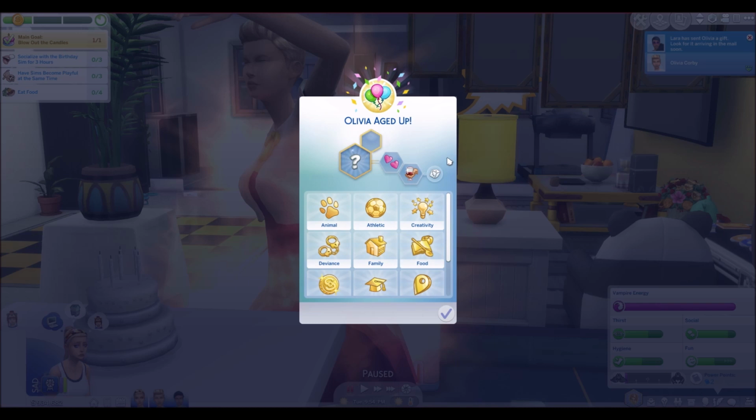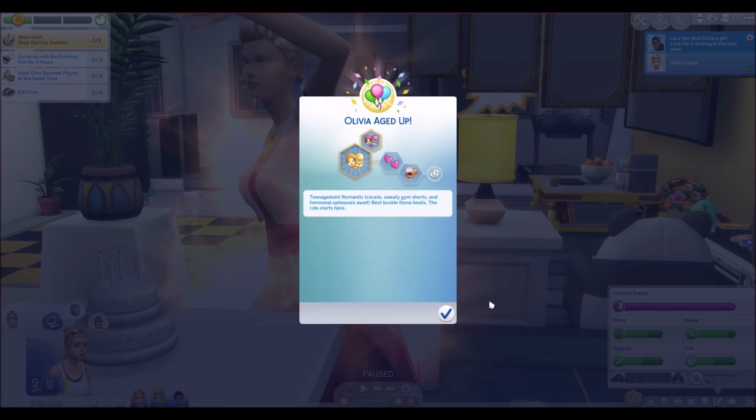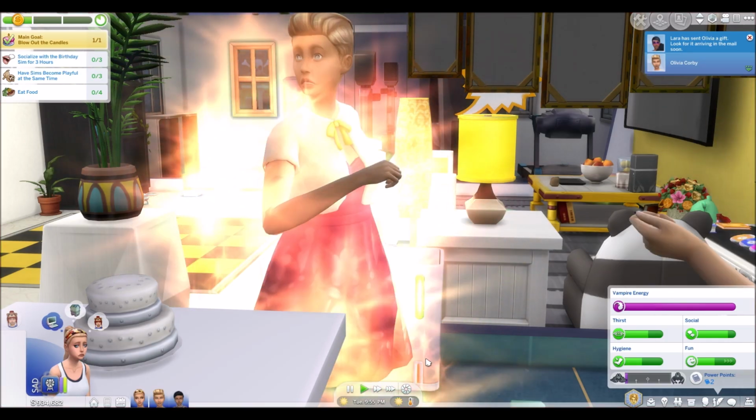And for her aspiration, I am going to randomise it. What's the number between 1 and 12? A random number between 1 and 12 is 1. Ah, she's an animal lover. Romantic travails, sweaty gym shorts, and hormonal upheavals await.